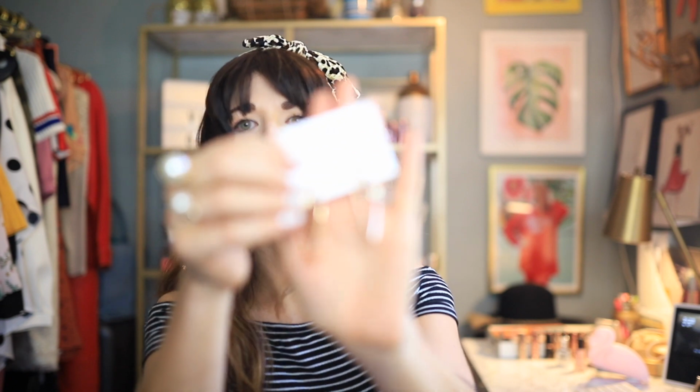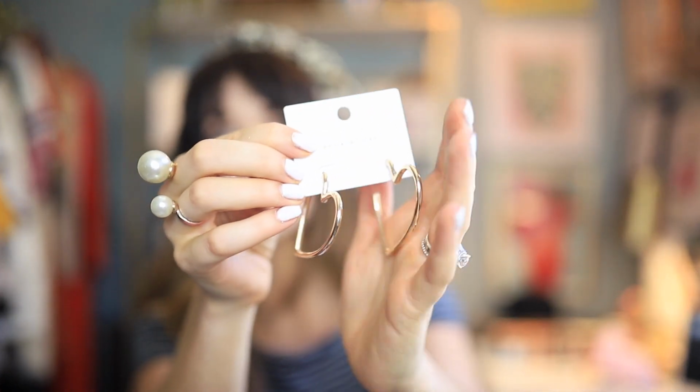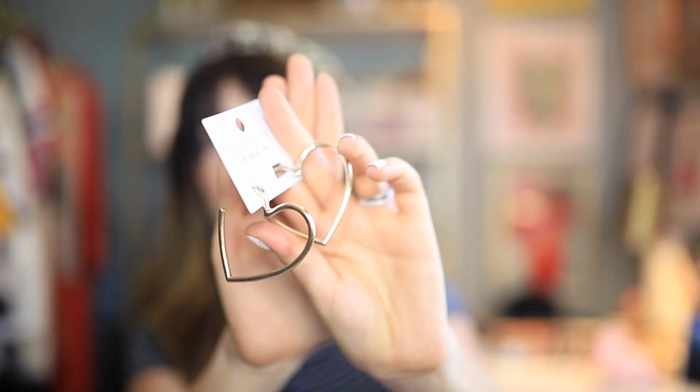We have more jewelry. This is from Sugarfix, which I'm sure some of you guys are familiar with. That is BaubleBar's brand for Target. I get to pick a couple pieces every month. So this month I chose these earrings, which are basically like little hoop earrings.